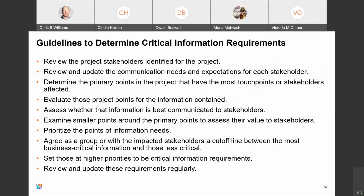Then we have guidelines to determine critical information requirements. So again, requirements is what we're all about in a project, right? That's what we're doing this for. We have to determine what the requirements of a project are. We get those from our stakeholders. So the first one is to review the project stakeholders identified for the project. Who are my stakeholders? Review and update the communication needs and expectations for each stakeholder, because each stakeholder may be at different levels within the company, and you may meet with them once a month, once a week, multiple times a week. You may email them or text them, various ways. And under the communication plan, you get into that.